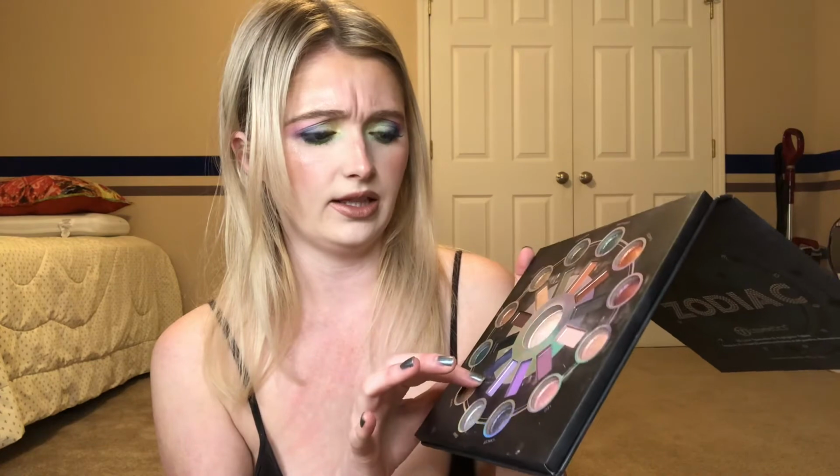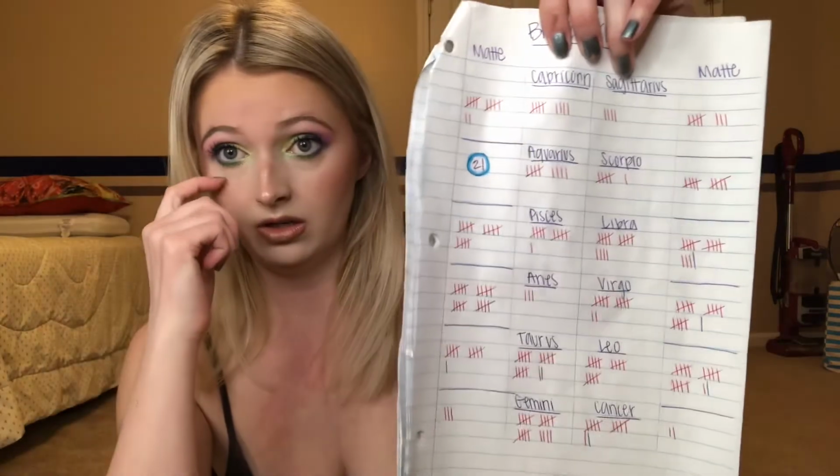But yeah, I really like this palette. My favorite shade in the palette is probably this Taurus matte, which ironically I gave away half of it to my aunt. And I also really like this Libra matte, and that's kind of cool because I am a Libra. Anyway, some of them are close to hitting a goal. I'm not really going to focus on that one.